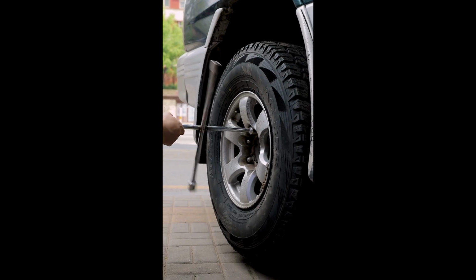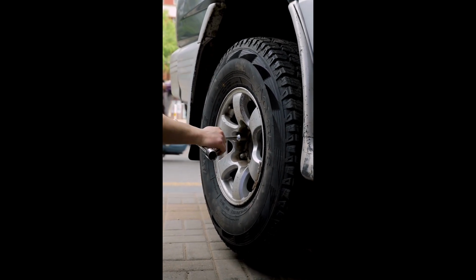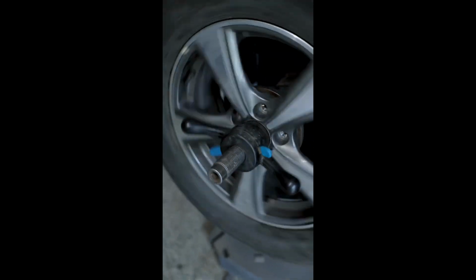Every button and every feature is intuitive, allowing you to focus on the road while staying in command of your driving experience. It's like having a command center in the palm of your hand.